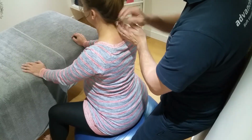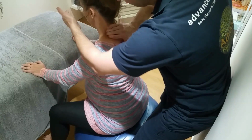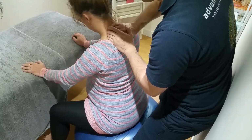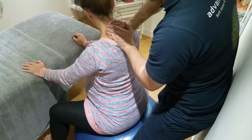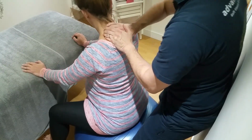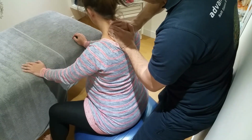Okay. And then we can work into the fibres here of the cervical spine. What I want you to do is drop your head down towards the right and turn. That's it. Good, good, good. Back up. Try that again for me. Yeah, can you feel that? Good. And nice and a bit slower this time for me.